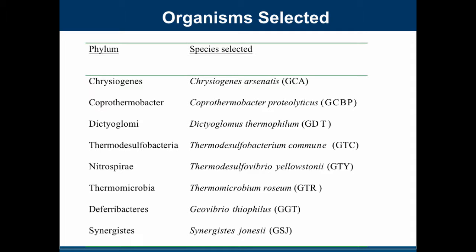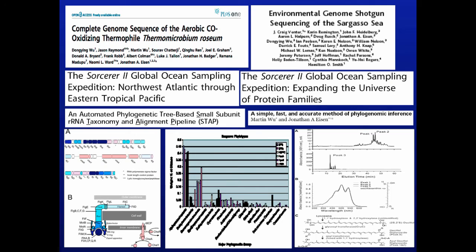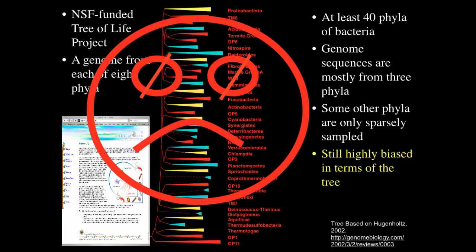So anyway, we got these 8 organisms. Most of them we obtained from ATCC or DSMZ. We sequenced the genomes. We did lots of stuff. We thought we were completely brilliant. And yet it had virtually no impact on the areas that we wanted to impact.